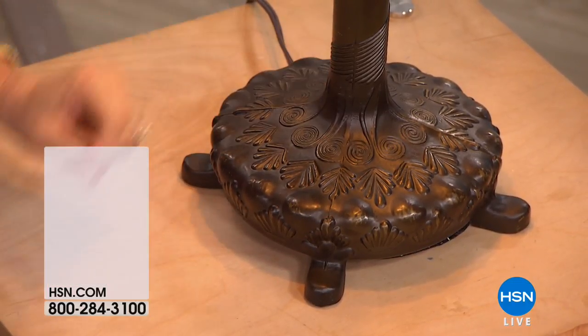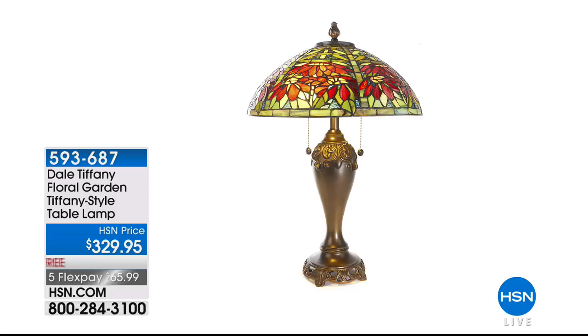The item is 98685. We're limited in terms of time and quantities. We have about 100 of each choice. This is another Tiffany floral garden lamp. It's not in this show, but we did want to make you aware of it. 593-687. And there's only about 50 remaining. It's $65.99 on a flex pay. HSN card holders, you can add another flex to whatever you see on the screen, so keep that in mind.